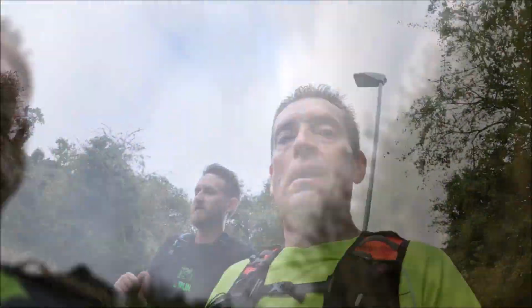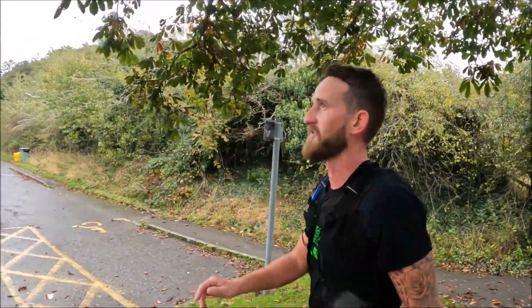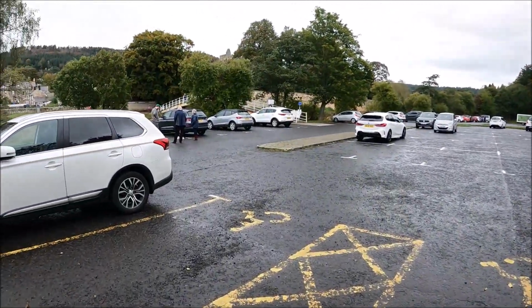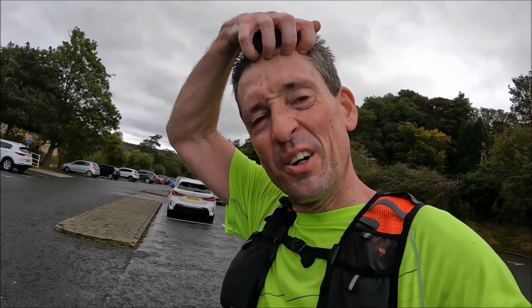Horrible. Right guys, this is it. The end of the Duergar. I just said Duergar. And Lee has pointed out, this isn't really the end. No, you would normally go over the bridge, across a bit and up some steps and finish at the pub that's just next to the war memorial. That's the actual true end. But today we're ending here. So there you go, you've got another 50 meters to go if you wanted to finish it off.